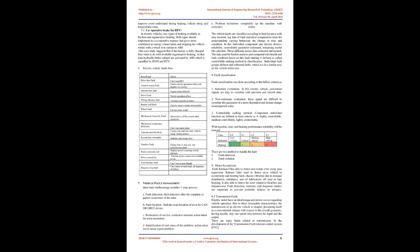Different sensor data are collected and trained. The data is used for further analysis and compared with health and fault conditions. Based on this, fault ranking is defined, called the controllable ranking method in classification. Individual fault groups are defined, collecting faults which act in a similar way on vehicle behavior.